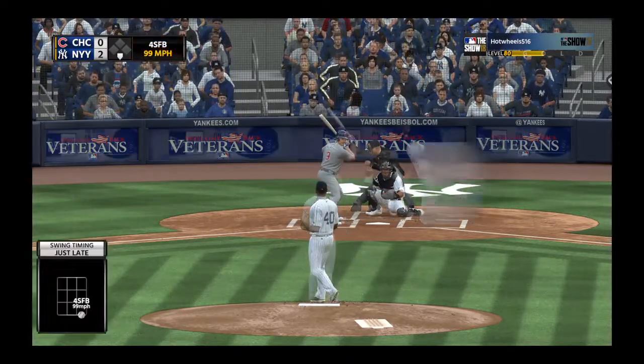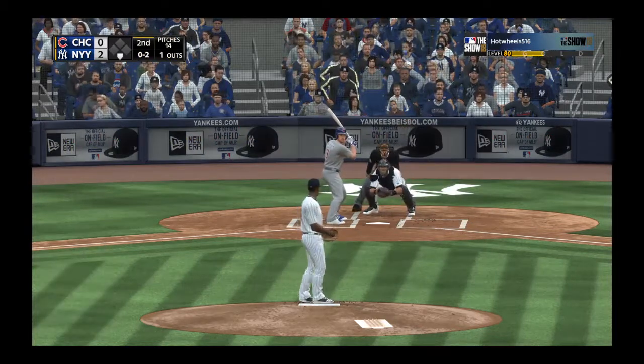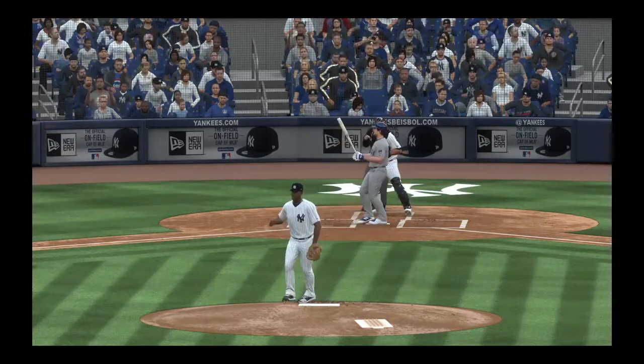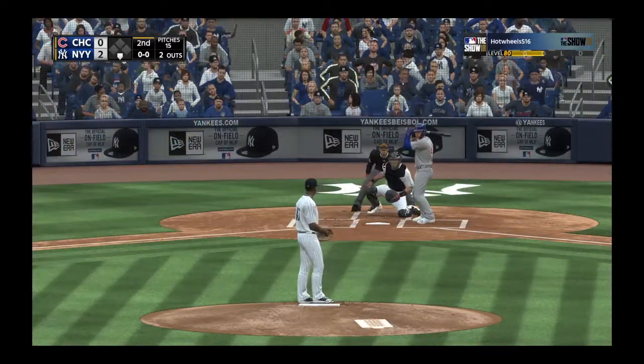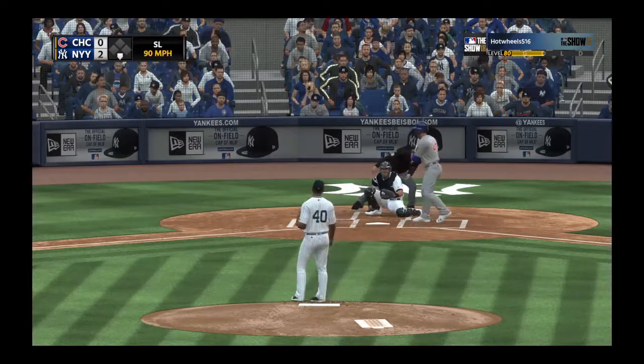And a half swing here, but this is in there for a called strike 2. Now a swing and a miss. He struck him out, and it's 2 up, 2 down to start the 2nd. Here's the young catcher, Wilson Contreras. He'll work on keeping this top of the 2nd alive.